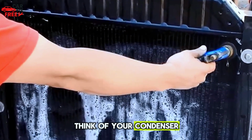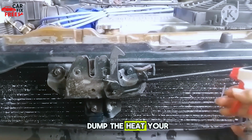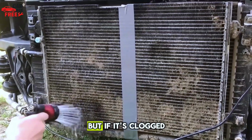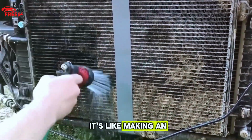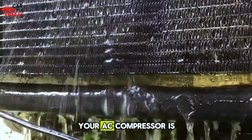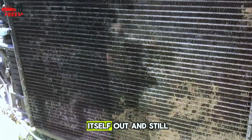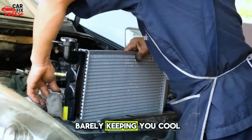Think of your condenser as the lungs of your AC. Its job is simple. Dump the heat your system pulls from the cabin. But if it's clogged, it's like making an athlete run a marathon while breathing through a straw. Your AC compressor is working overtime, burning more gas, wearing itself out, and still barely keeping you cool.